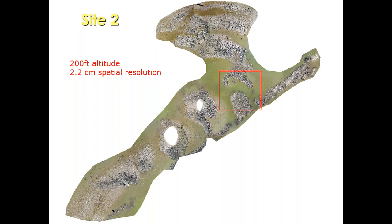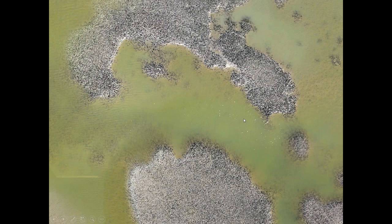This is tied to the final product. You can see here, after creating the ortho image of the site, we reached the same spatial resolution, 2.2, the same as in site one. If we look closer, you will recognize the level of detail here, and we use that.